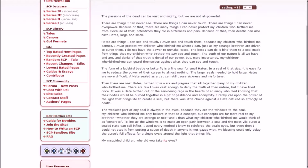Hates are things I can see and touch. I must see and touch them because my children who birthed me cannot. I must protect my children who birthed me where I can, just as my strange brethren are driven to curse them. I do not have the power to unmake hates. The best I can do is bind them to a seal made from things that my children who birthed me can see and touch.